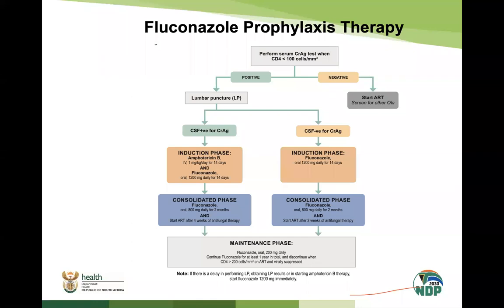If the crag antigen test comes back positive, we don't ask for symptoms. Yes, you assess for symptoms, but in terms of your clinical decision about whether you are doing a lumbar puncture or not, you should refer your patient for a lumbar puncture immediately. In other words, all patients with a positive serum crag antigen in the blood should be referred for a lumbar puncture, right?